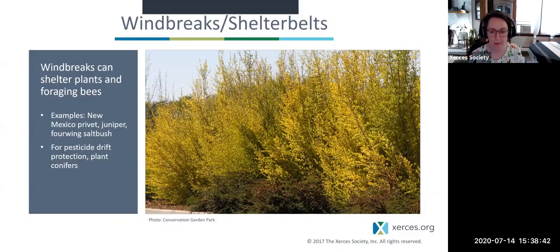But if you're using them to screen out a neighbor's activities like pesticides, we would recommend planting species that aren't attractive to pollinators themselves. So things like conifers, the evergreen plants that aren't highly attractive to pollinators and also provide a year-round protection and year-round screen. I'll talk a little bit more about pesticide drift mitigation at the end.